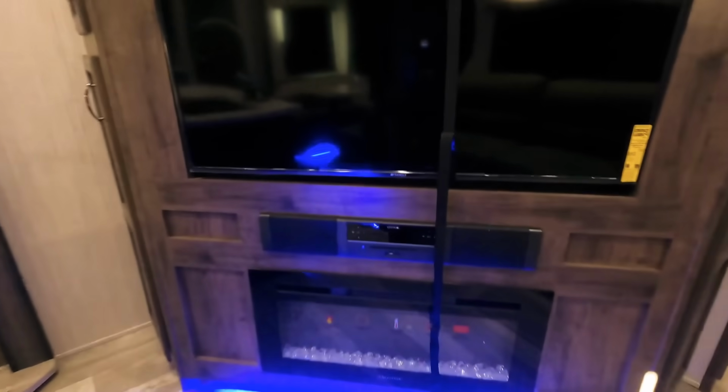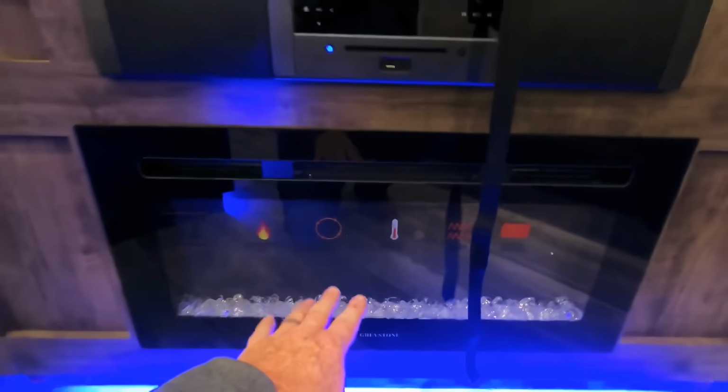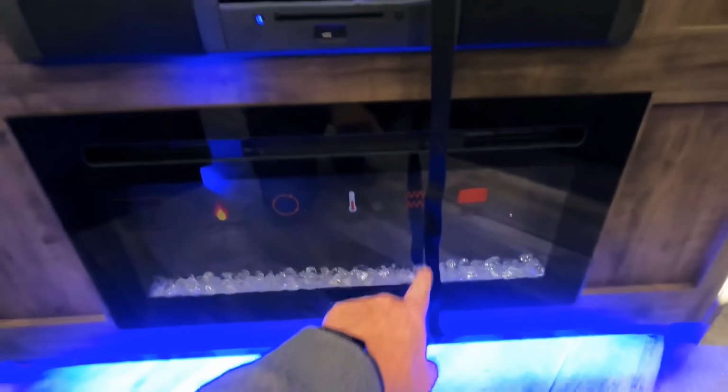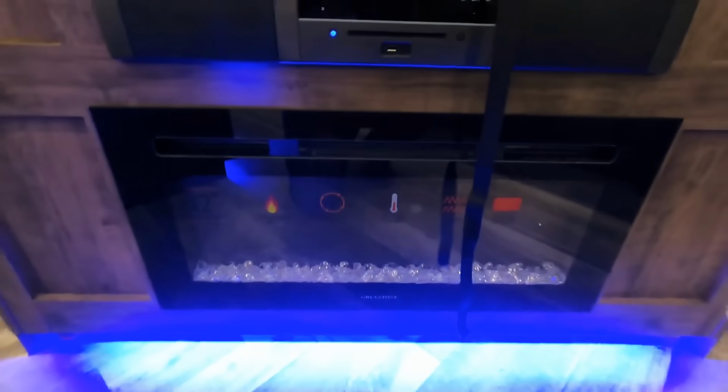32-inch all electric fireplace will produce an additional heat of around 5,000 BTUs. But if you don't want the heat, which is coming out from this side here, you can just adjust the background to actually have the lights coming out. Sorry I don't have it on for you guys now, I just have it plugged into the vehicle power at the moment.